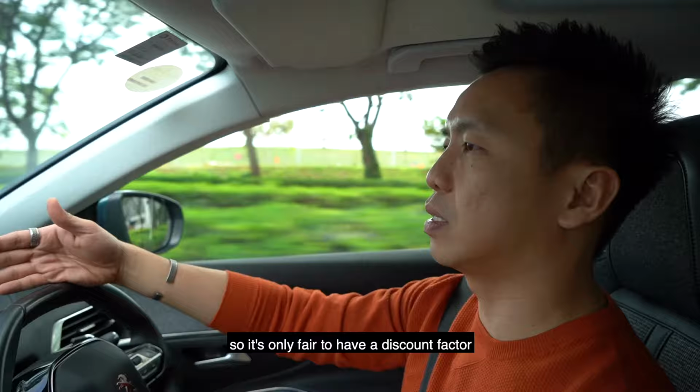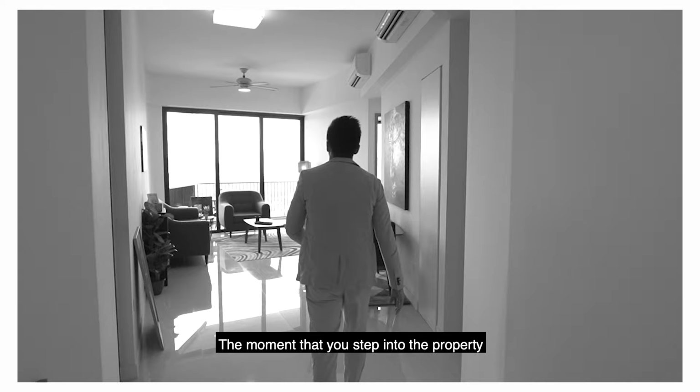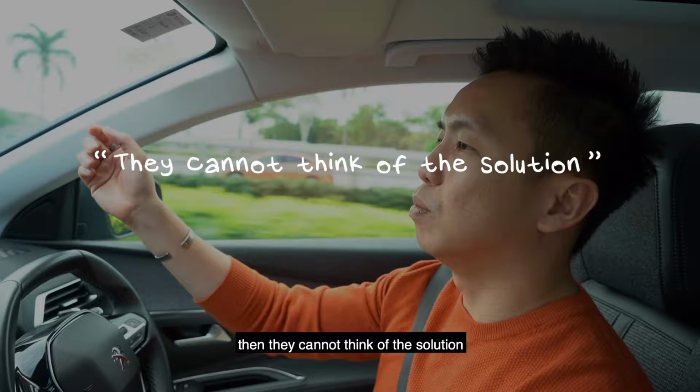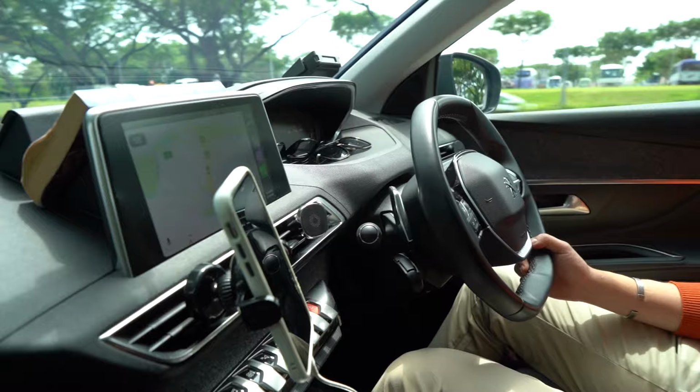End of the day, the most important thing is to have an eye for the problems. The moment you step into the property, you must be able to see what are the possible problems and obstacles that will come out. Because if an agent doesn't have that eye, then they cannot think of the solution and how to solve all these problems. So the owners depend on them to solve it. If you are the expert and you can't solve it, then who else is going to solve it?